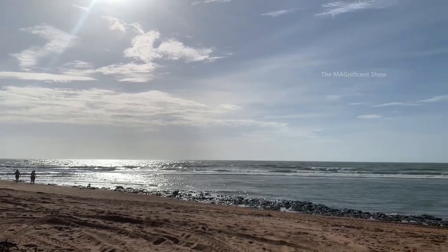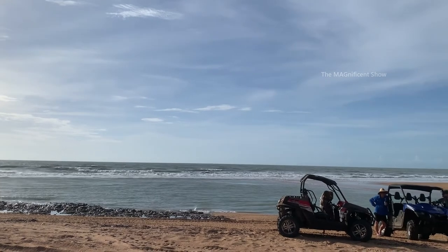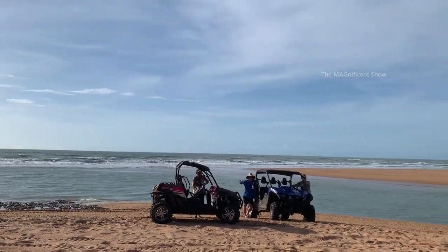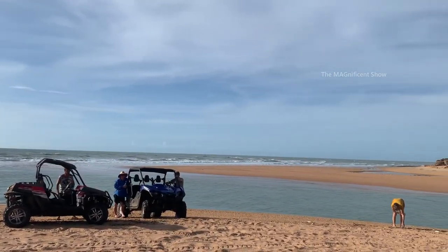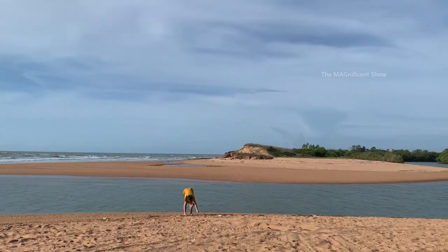Alright guys, we have arrived. There is a creek that joins the sea here, and this place is called Boss Creek. What a wonderful place, guys. This is the beach and you can see the creek which joins the sea.